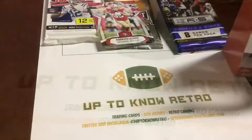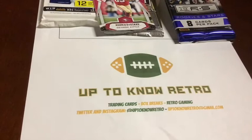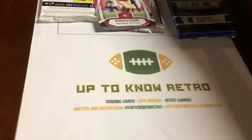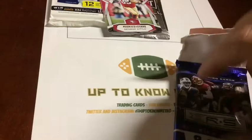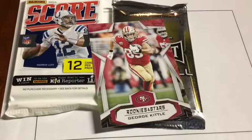Okay, I'm going to try to get a little better angle for this pack. Again, another one of these Fairfield packs from Walgreens, with one hobby pack, two other packs, and a bonus card. If you do buy these, make sure you're careful, because on the baseball one too, the very back pack is glued to the box. So just be aware of that as I go through these. Our card was George Kittle. He was our card that we got free.